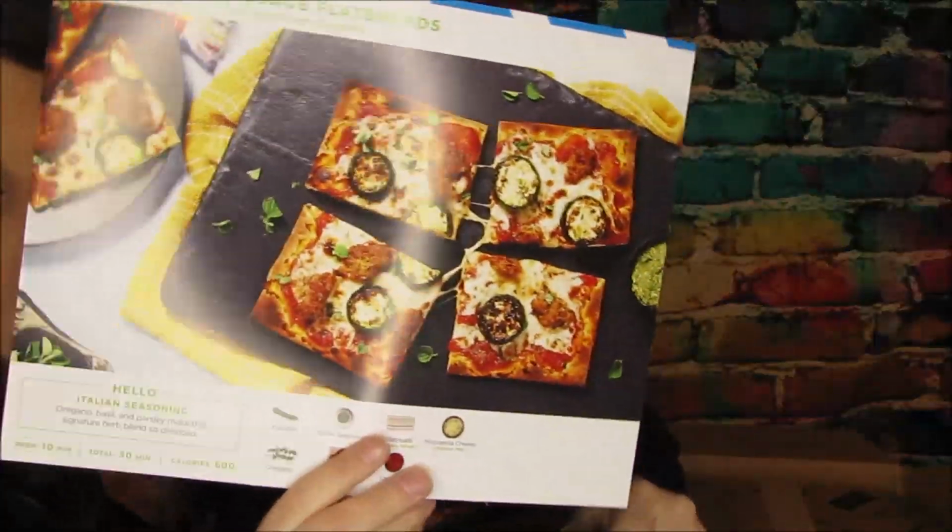It's like 10 minutes to prep, 30 minutes to cook, and that's 600 calories. So that looks like something good. And he's actually learned how to make a lot of stuff with flatbread.